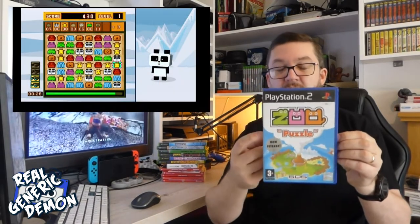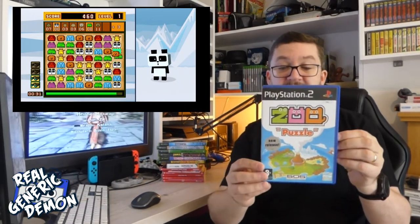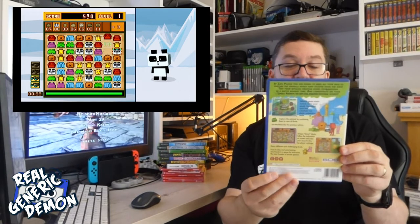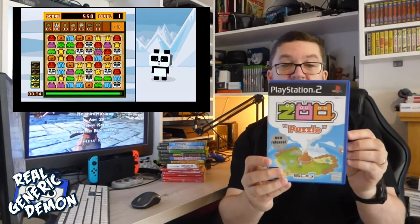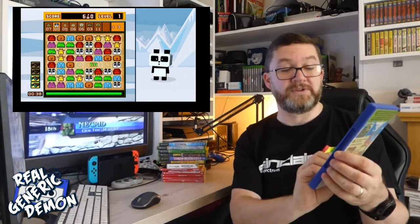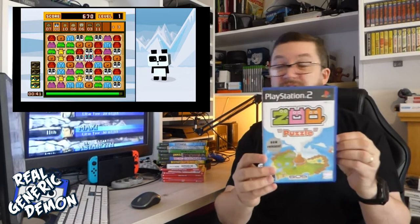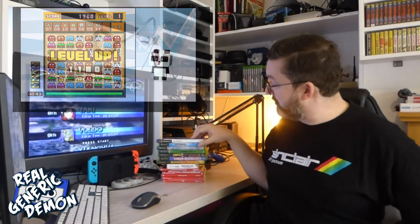Right, this one's actually quite good. This is a cheapie. This is 505 Games. This is Zoo, which actually did feature on the DS, and it's really good on the DS. It's matching animals to make them spawn through different levels, and there are different puzzles that go with it. It's actually all right. It's lots of fun, to be honest with you, and it's cheap, which is also a benefit. We love cheap, so cheap's good.